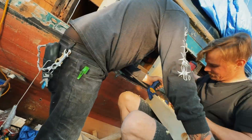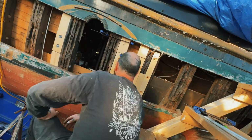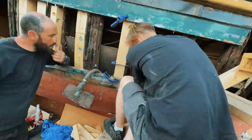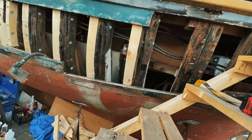This right here is the big push at the end of the day to get all of the holes drilled and all of the fasteners in place so that we know that everything fits picture perfect. We would just push the ladder that we were working on a little bit further aft and just keep going.